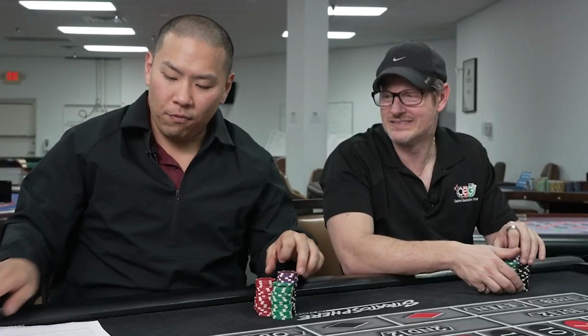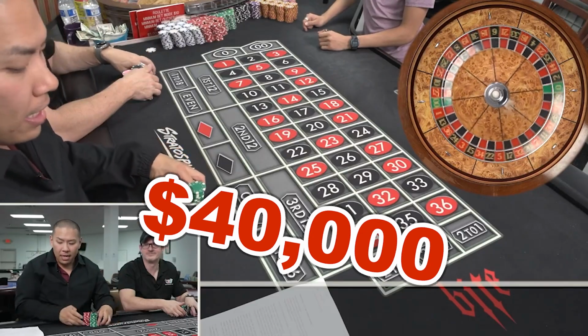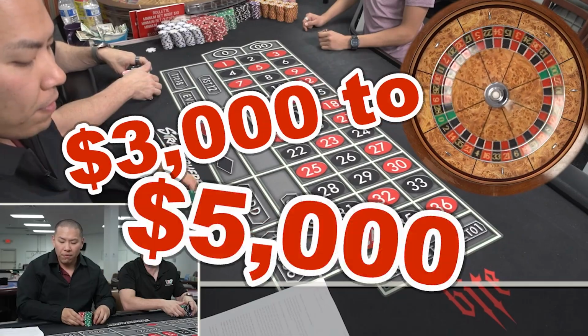I wanted to toss my hat in for a strategy I've used in Lake Tahoe Casino to make approximately $40,000 to date. And that's with me going about 4 times a year, leaving with $3,000 to $5,000 up.